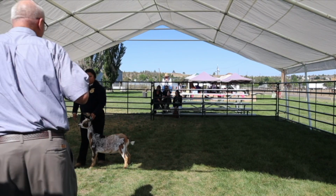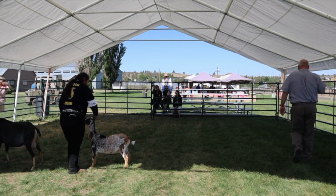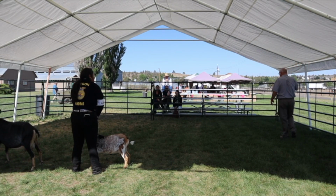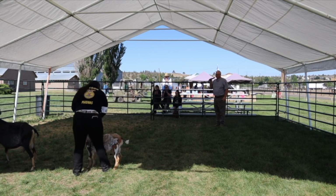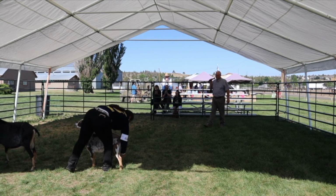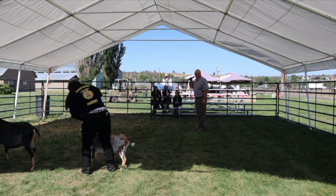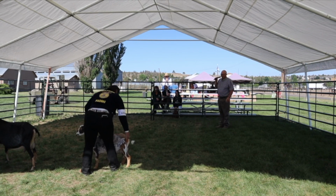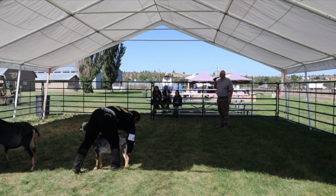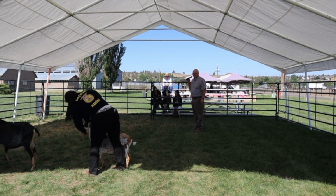So I know we don't have a lot of audience here in the goat show, but I think these two deserve a big round of applause. Unfortunately, we didn't have a larger dairy goat show, and that's probably fortunate for myself. I don't see a lot of them. However, these two individuals both are very strong in their divisions. I think the Nubian doe, the Nigerian, very nice.